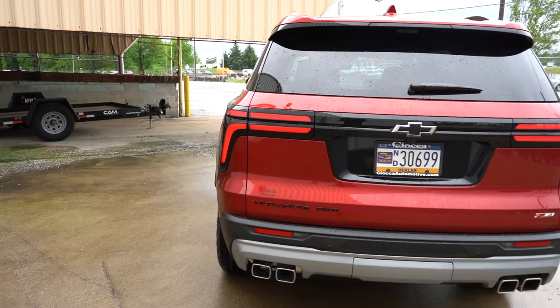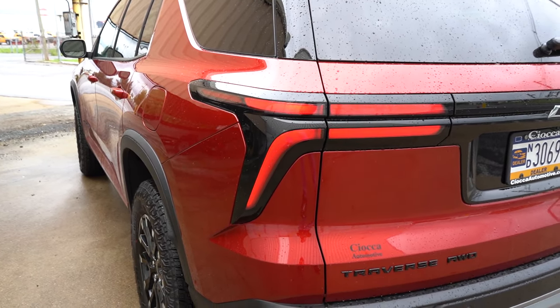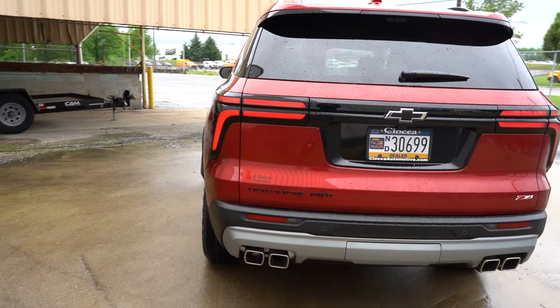And actually, let me show you guys the design of these LED taillights. You guys know, when I went around the side of this, I was like, oh, that's a Lexus. That is a Lexus design 100%, which is a good thing. I mean, I love the Lexus design, but definitely love that. And I love that their LEDs added brightness at night, of course.